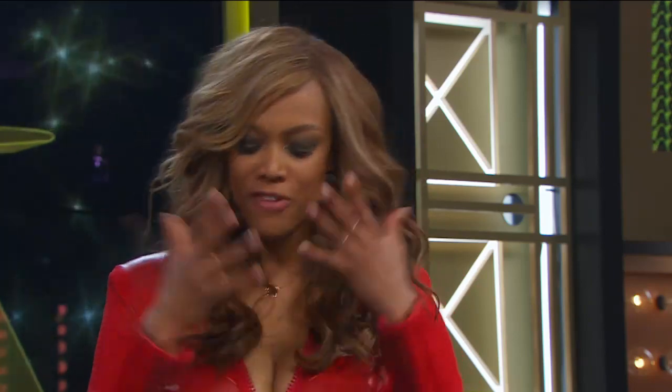I want them to feel beautiful. I want them to feel power when they look in the mirror. I want them to tell people, you may say that you need to look like XYZ, but I'm beautiful as I am, and I'm going to fiercify what I have unapologetically.